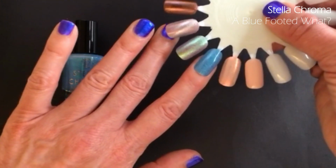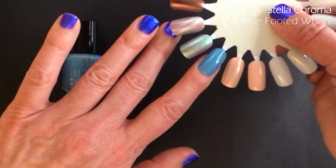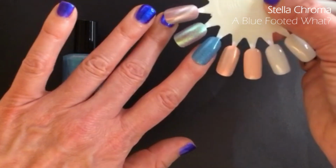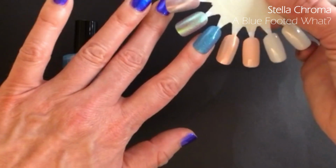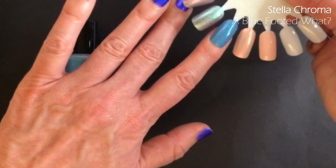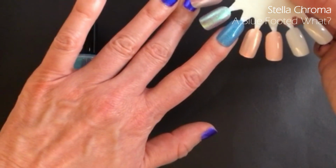I'm a teacher, so I'm always thinking of kind of back to school polishes and things like that. And I could see myself wearing this one in early fall. For me, school starts back in early September, so I could see myself wearing this one mainly in the summer, but in the earliest days of fall as well as a September type polish.